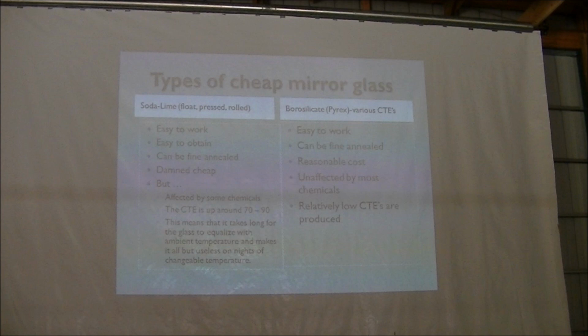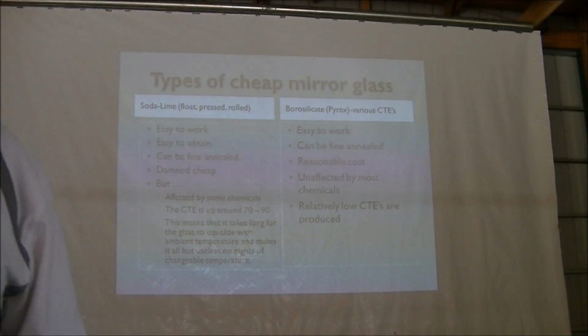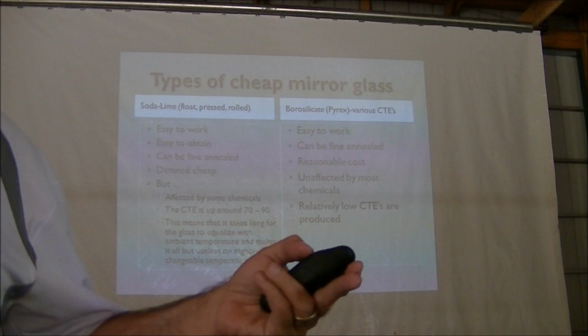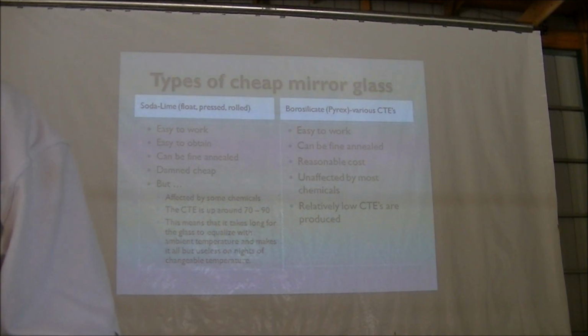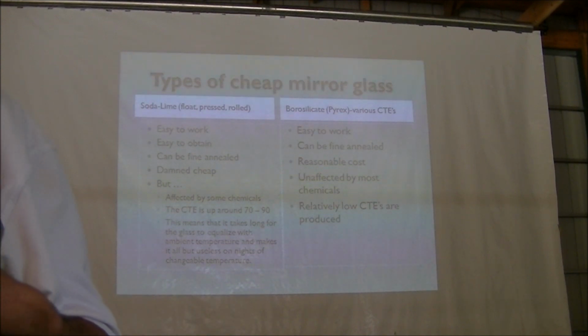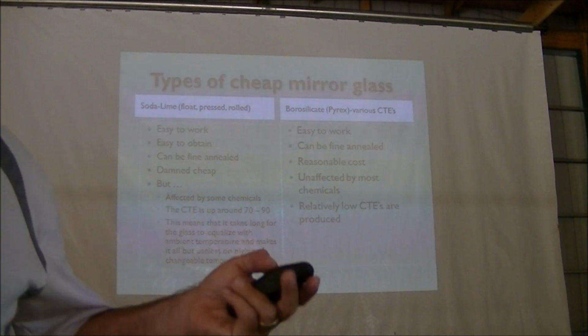Okay, so what are the types of cheap mirror glass? Well, you have standard soda lime, which is the same material that Draper used for his porthole glass mirrors. It's the material that was used in the 100-inch at Mount Wilson, and it's the material that was used really up until the 200-inch Palomar telescope proved out that it was easy to use, reasonably easy to produce, and not terribly expensive. So those are the two main types. The soda lime is easy to work.